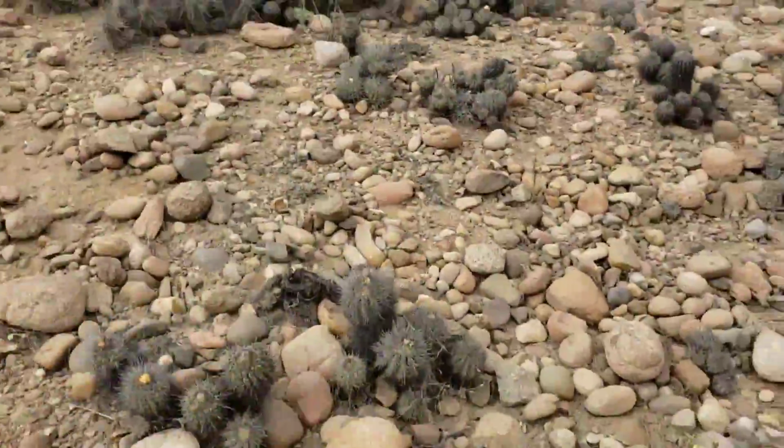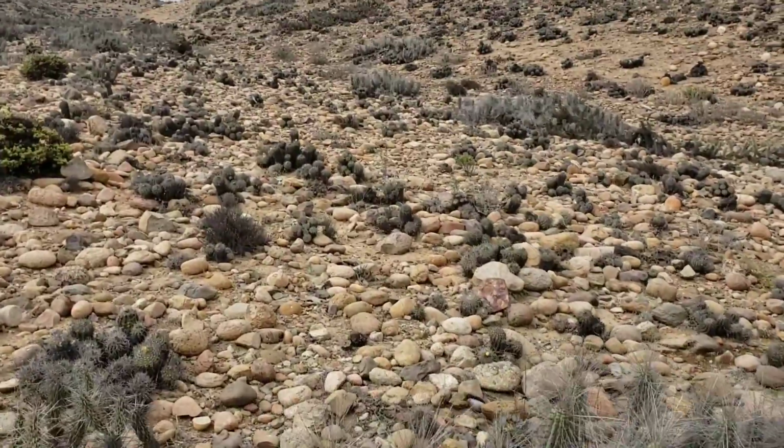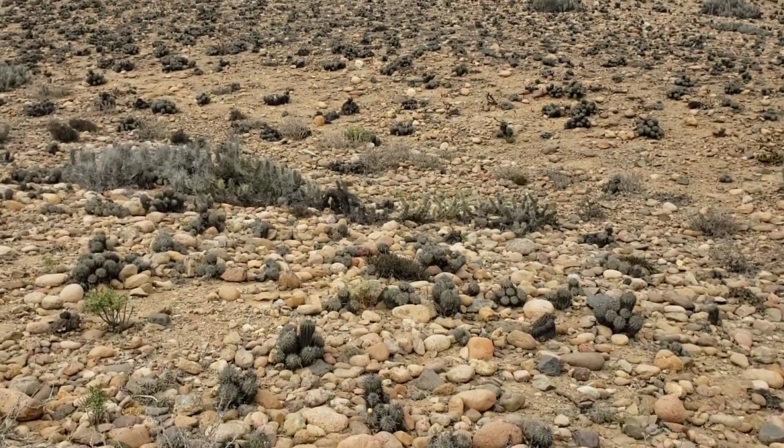Atacama Desert, man. Now there is some trash here, so you can't fault me too much. It's just a smattering of garbage. Not like Mexico, though, where there seems to be garbage just thrown about everywhere.